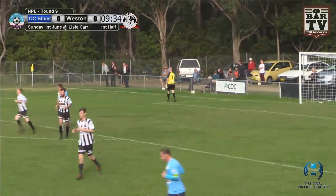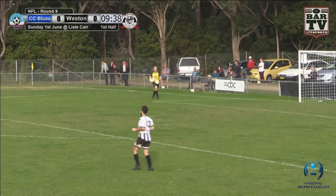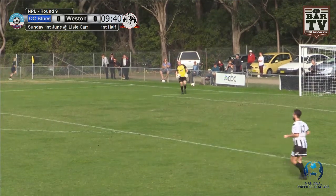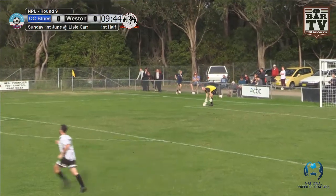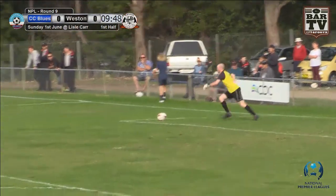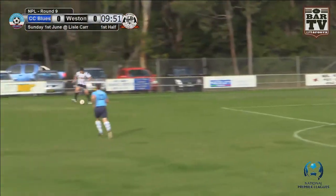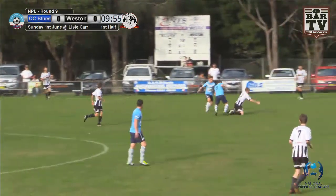Yeah, again, Charlestown are very attacking, coming in on the edge of the area, especially through the middle. And I'd say Turnbull's been put in the middle of the park just for his work rate, just to try and cut down the gaps there. Again, it's been a very promising start here at Lyle Carr Oval, just 10 minutes in. Still 0-0 for those just tuning into our Bar TV match of the round.